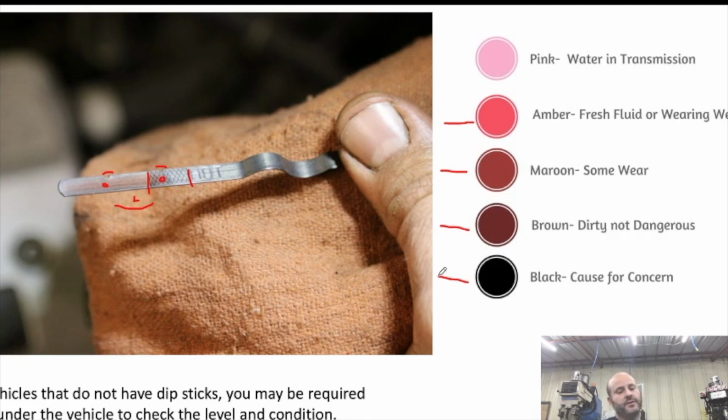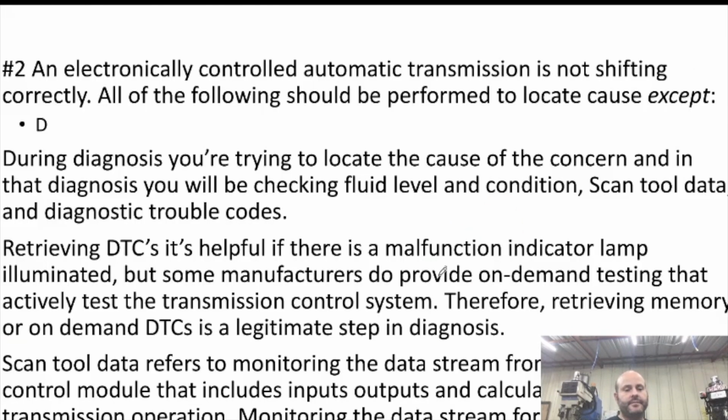So you don't take the transmission apart and scatter it on a table and then say to yourself, what's wrong with it? So question 2: an electronically controlled automatic transmission is not shifting correctly, and all the following could be performed to locate the cause, except. Now on this one, it's going to give you a list of possible tests that you can perform at some point in diagnosis. And for the most part, D is the absolute correct answer. But when you're in the manufacturer setting at a dealership, there are times when diagnosis might involve reflashing the computer. And we'll get to reflashing in a minute.